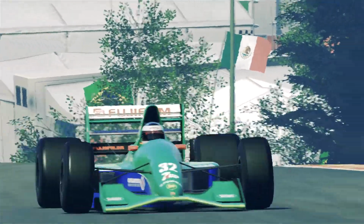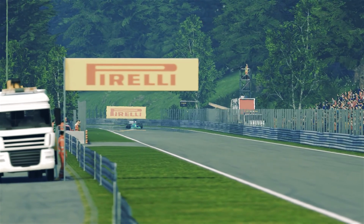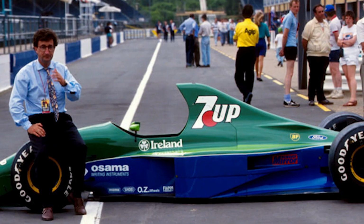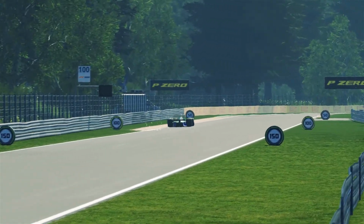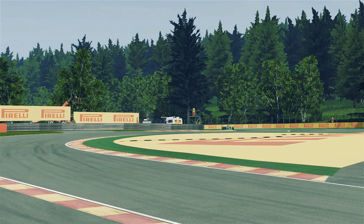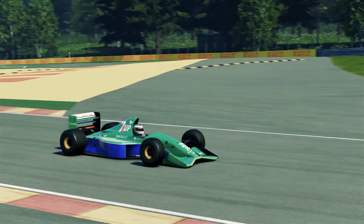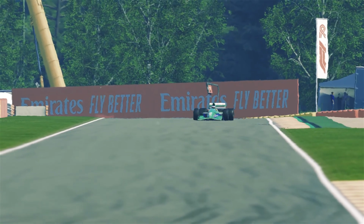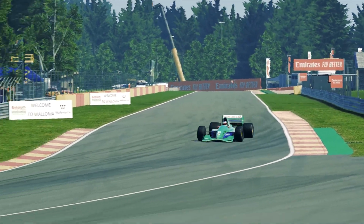After racing successfully in the lower categories, including British Formula 3 and Formula 3000, Irish racing driver and businessman Eddie Jordan decided to form his own Grand Prix team for an entry in the 1991 Formula 1 season. Changing his team name from Eddie Jordan Racing to Jordan Grand Prix, Eddie enlisted the help of Gary Anderson to design the car. Now, back then, the regulations on engines weren't quite as strict as they are today.